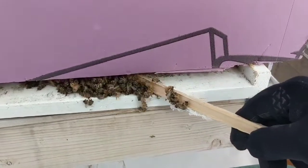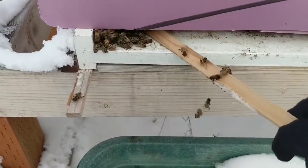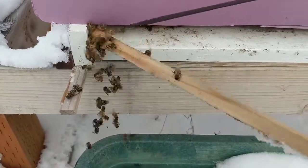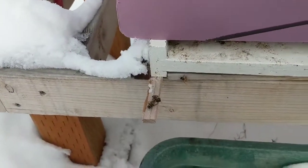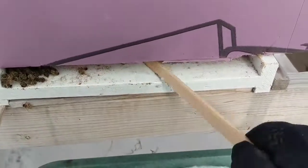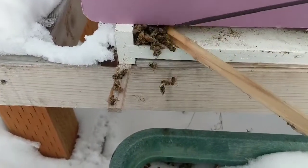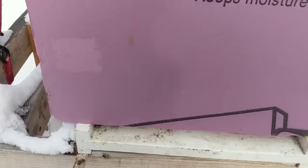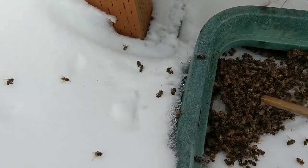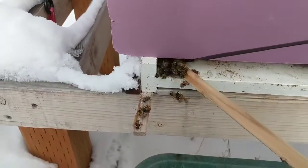Oh, look at this. Look at all these, man, that's not good. That's a lot of bees I'm scooping out right now. I don't know if this colony made it. Man, that's a bummer. Dang it. Oh! I just heard buzzing. Oh! There's a bee! Unbelievable.